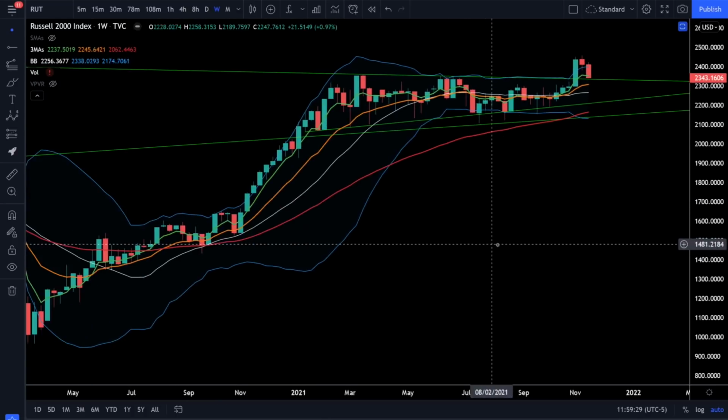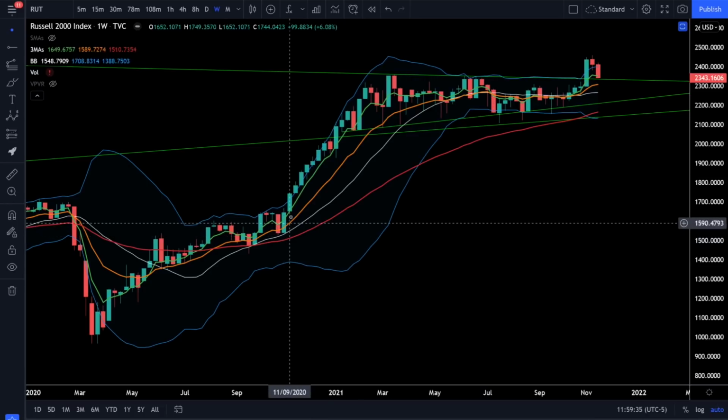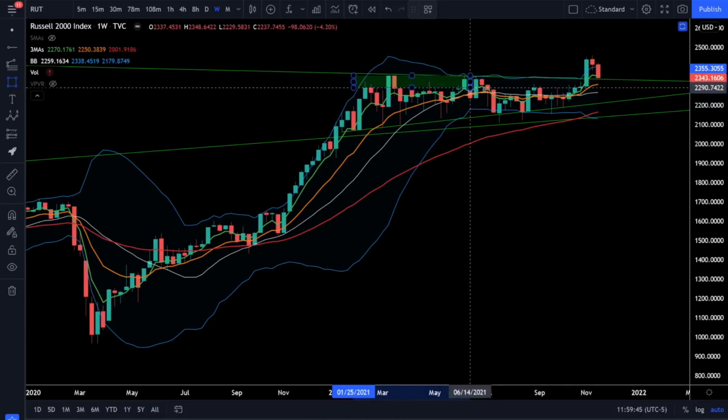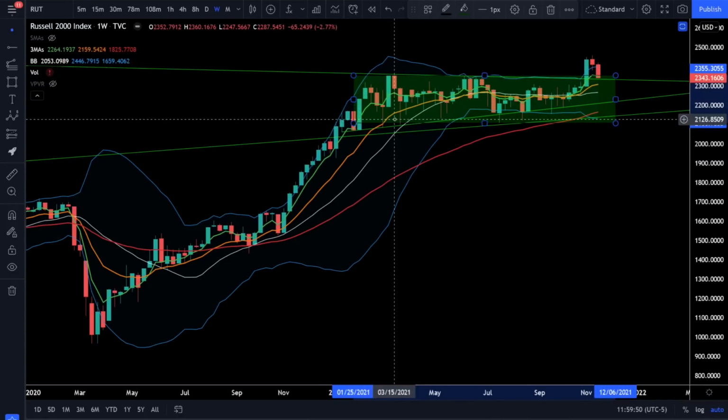Now I need to zoom out to get this full picture because you can see before that happened, the Russell 2000 was in a very strong bull trend. It just went way too far, way too fast. And anytime something gets overextended, it needs to either go through a correction through price or a correction through time. It's very obvious looking at this chart that the Russell 2000 spent many months correcting through time, and we never actually saw a very sharp decline in price.